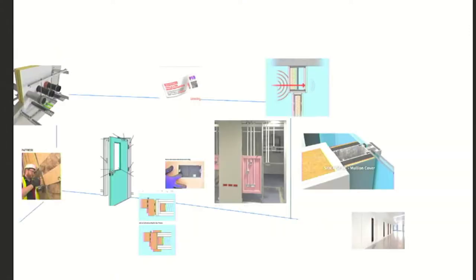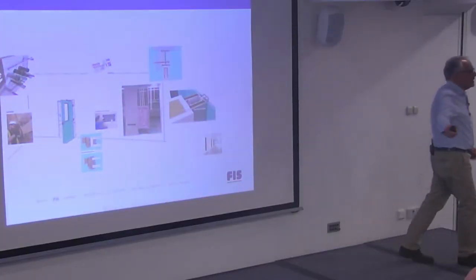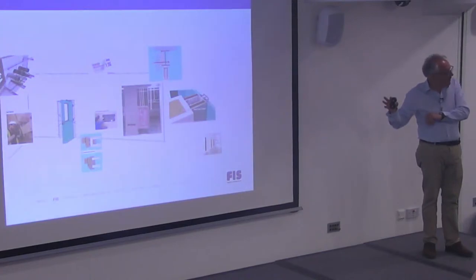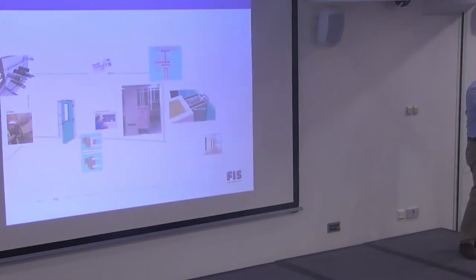And then you've got all of the abutment details. How do we deal with all of those abutments? What happens when we put a patress in a drywall and we still need the fire rating, because we're going to hang something on the face of it? Is that right? Have we got evidence for that? Do we just assume that that will do?